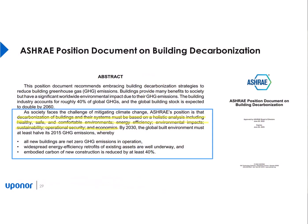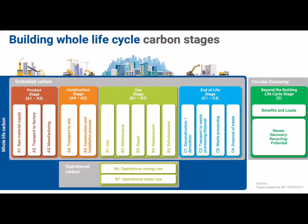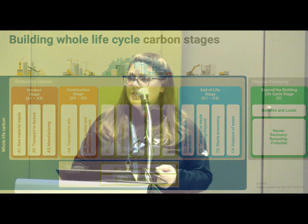From the ASHRAE position document on building decarbonization, we can read that ASHRAE's position is that decarbonization of buildings and their systems must be based on a holistic analysis, including healthy, safe, and comfortable environments, energy efficiency, environmental impact, sustainability, operational security, and economics. What it boils down to is this: we need a comprehensive approach that addresses every stage of a building's life cycle, design, construction, operation, and decommissioning.